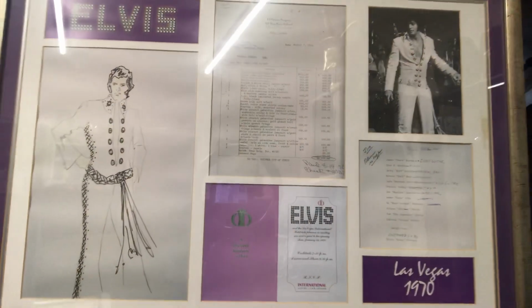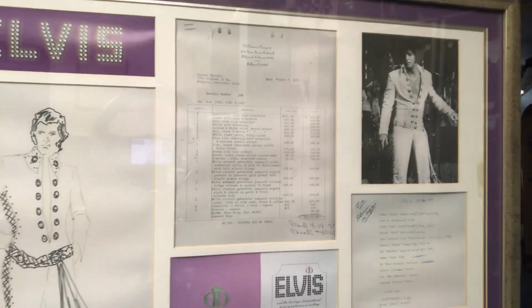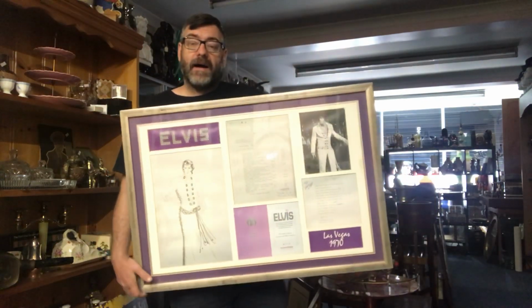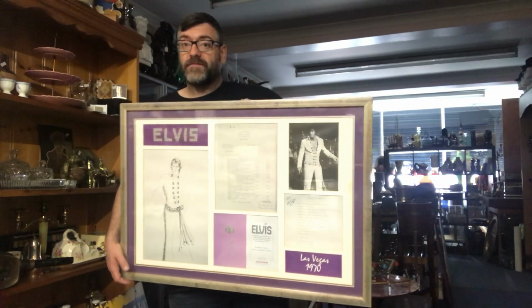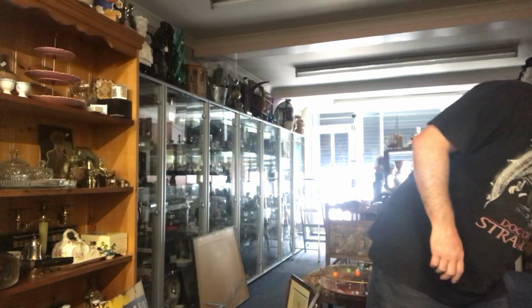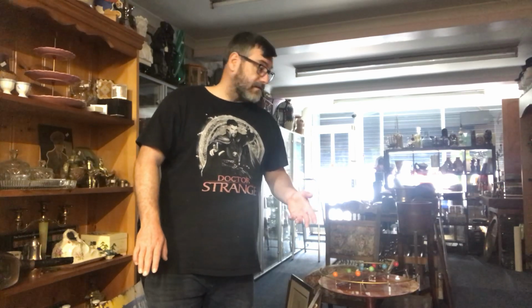other than the amount of Elvis fans we have in South Wales is nobody's business. They hold Elvis weekends in Porthcawl, which is our local holiday caravan park, and thousands and thousands of people turn up dressed as Elvis. They hold that annually. So this has got a good chance of selling in the shop here. Now I paid £60 sterling for it, or about $90. However, I have looked online and I can't find another, period. None has been sold, none up for sale. And if you like Elvis, it's a nice display.